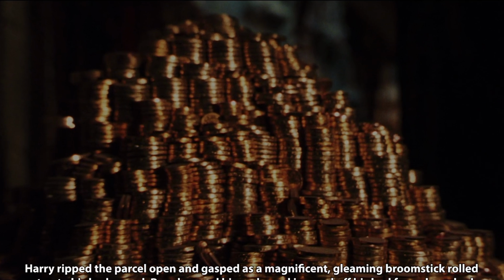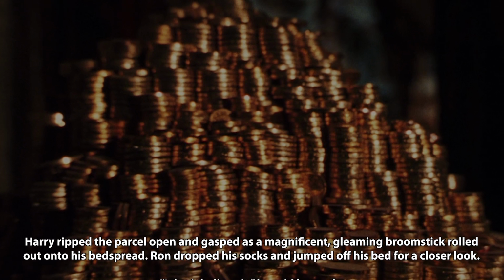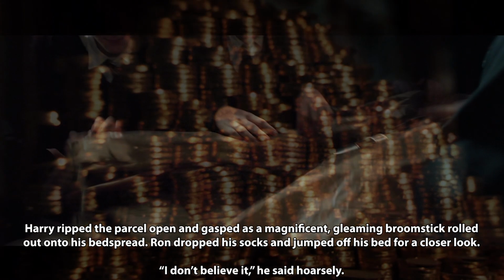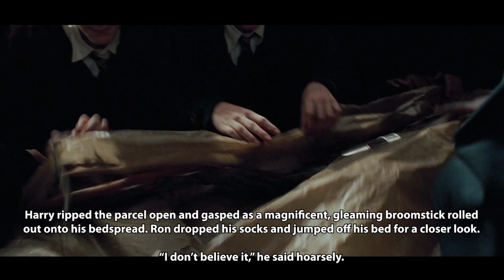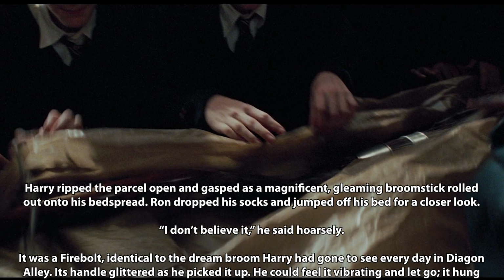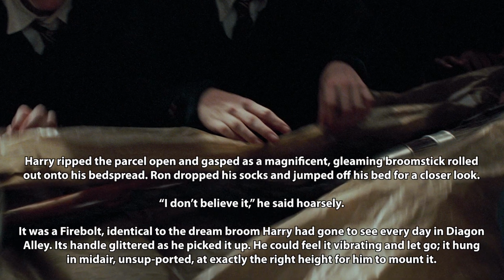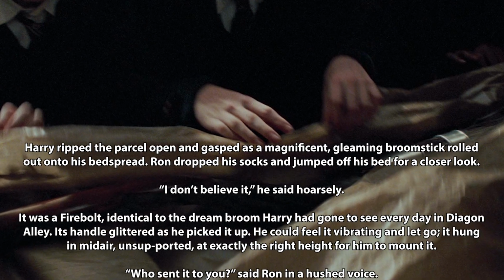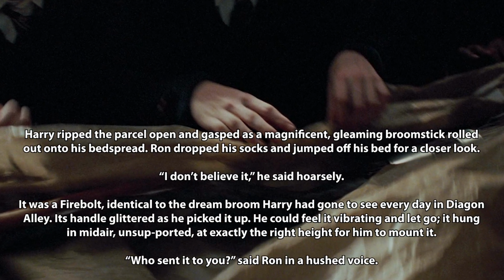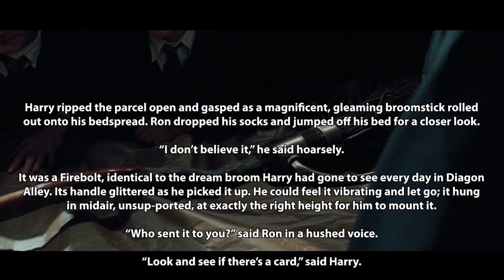Harry ripped the parcel open and gasped as a magnificent, gleaming broomstick rolled out onto his bedspread. Ron dropped his socks and jumped off his bed for a closer look. "I don't believe it," he said hoarsely. It was a Firebolt, identical to the dream broom Harry had gone to see every day in Diagon Alley. Its handle glittered as he picked it up. He could feel it vibrating and let go. It hung in midair, unsupported, at exactly the right height for him to mount it.